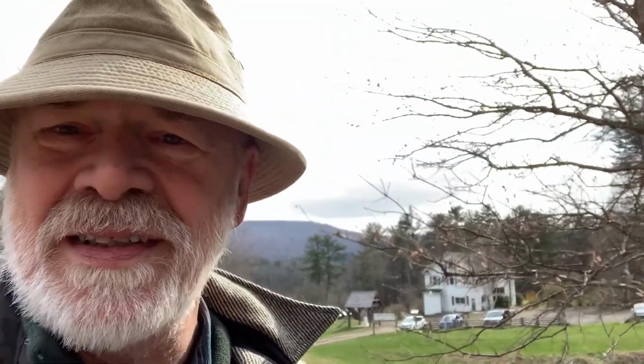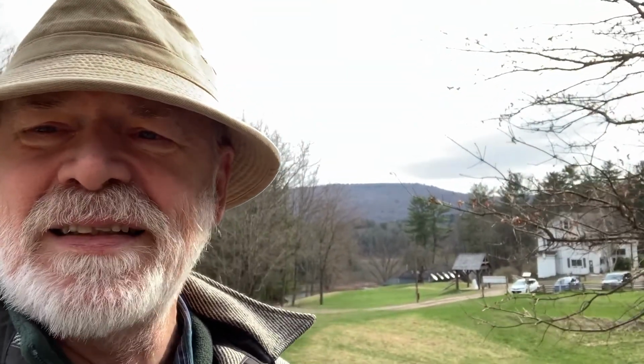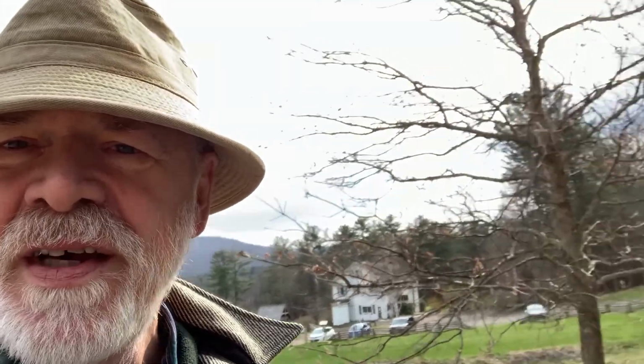If I turn around this way, you can see the lodge behind me. It's a place where students can stay. There are also cabins where students can stay. And you can hear the Canada geese down by the lake. There's a big kettlehole lake down there that's about 12 acres. And then if I turn this way, we'll see where we're going to go first today.